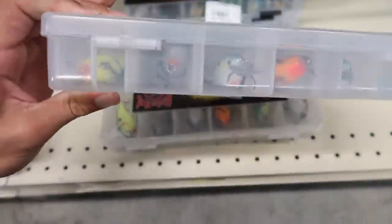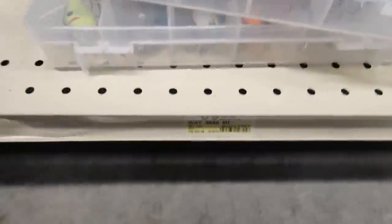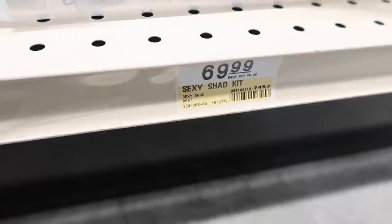Then we got this one right here. That's more of an assorted one. I am dropping stuff everywhere. Let's see how much that one is. $69. Whoa, we're gonna have to walk away from this one.